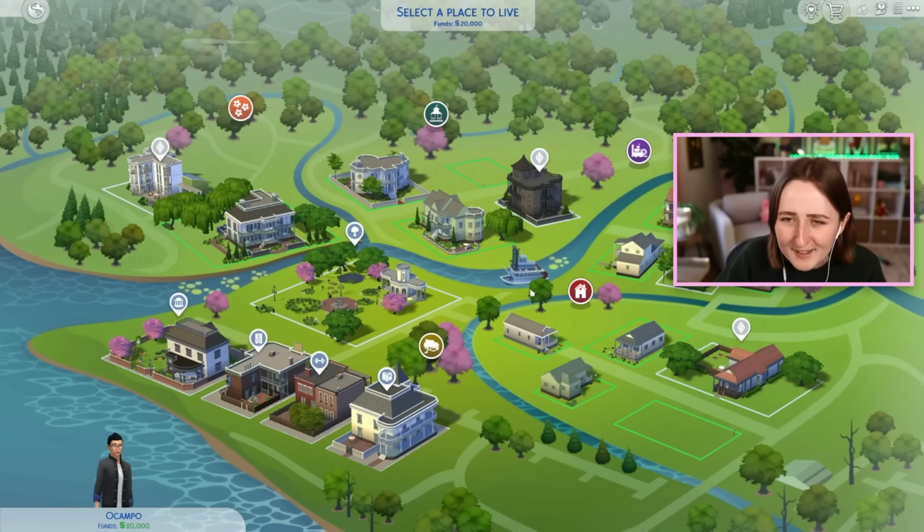But I just discovered something about the base game that is so deeply upsetting to me that I have to make an entire video on it. Obviously, I play in Willow Creek a lot, but I don't really ever use any of their pre-made houses. I mostly just bulldoze these and put my own down.